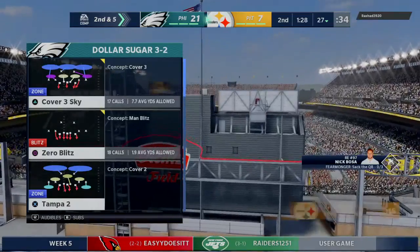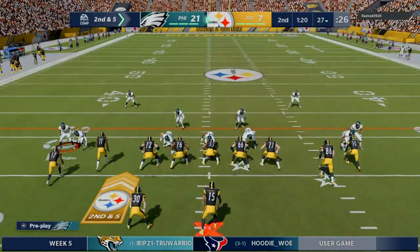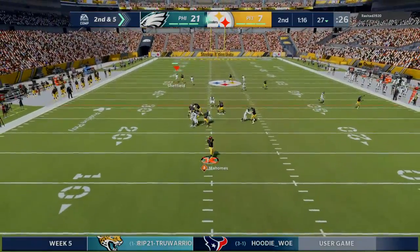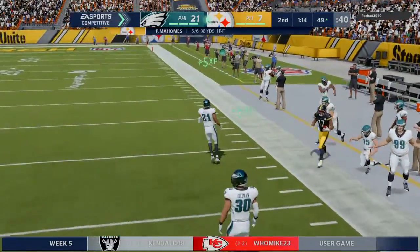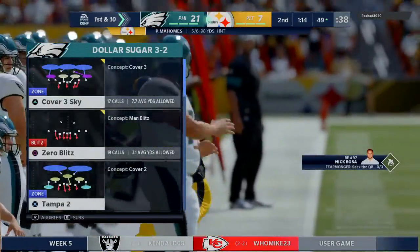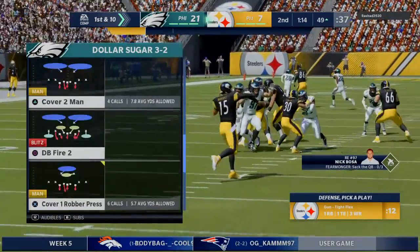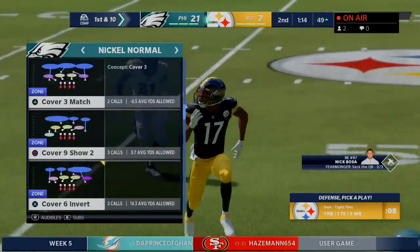And credit the tackle to Taco. Taco Charlton with a stop. Brings up 2nd and 5. They go play action. Now Mahomes. This pass going to be caught by Hardman. And he'll take this to the other side of midfield before going out of bounds. A first down there on a pickup of 25. 1st and 10 at the 49-yard line.